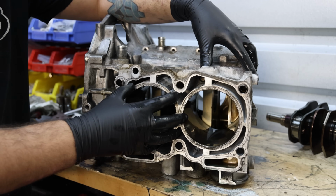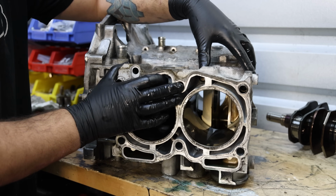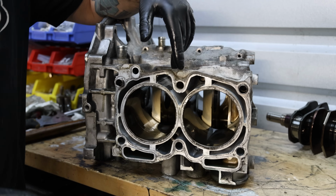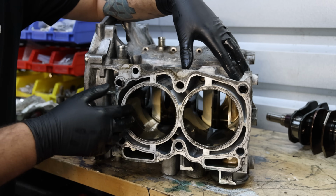There are people who sleeve these as well. You can sleeve EJs. I typically see the closed deck option being more used than the sleeving, but sleeving is a strong possibility and a lot of people do it with a lot of success. It's just that the closed decking option is a lot more frequent and you'll see that a lot more.